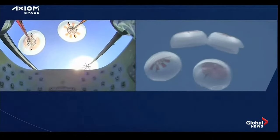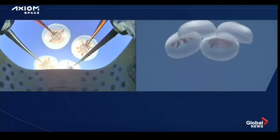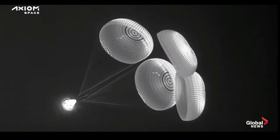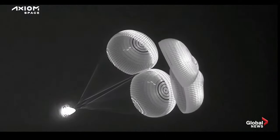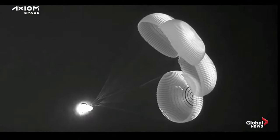Landing in water is simpler, therefore more reliable, and it provides more margin against unlikely parachute issues. We had to learn how to make Dragon waterproof, but once you do, that's it. It's a rinse, review, reuse type process.